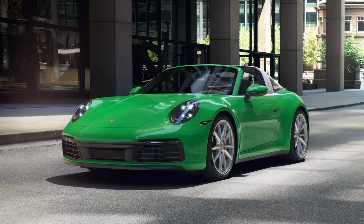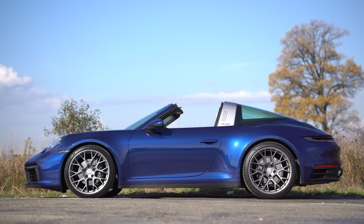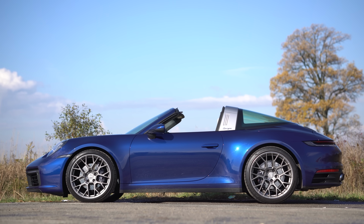You can also get green, which I would get, but I would definitely get a darker gray instead of this blue, which I don't really like. And we're definitely talking about the standard colors, not the super expensive paint to sample, which is like $12,000 to $14,000. Yeah, because there's a lot of colors available on the website.